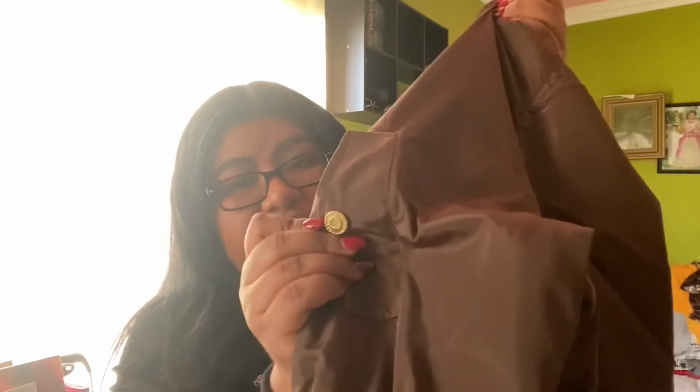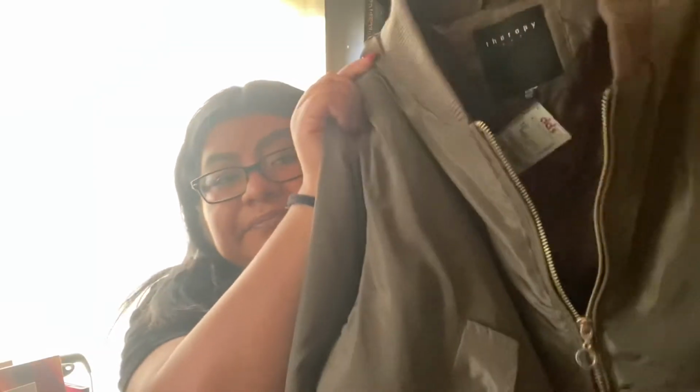So yeah, the next piece is this brown jacket. It's like a bomber jacket and it comes with this design on the back. Then the zipper and then the side bags. It has buttons on the little side bags, and yeah, super cute. And this was $7.99.